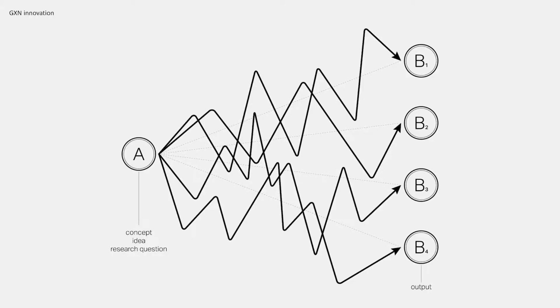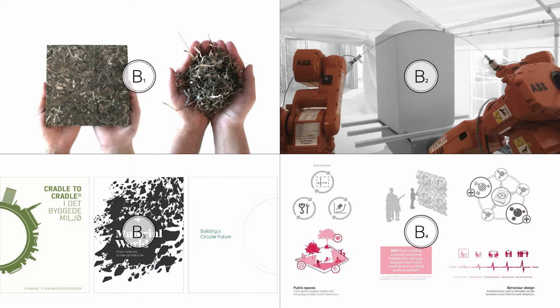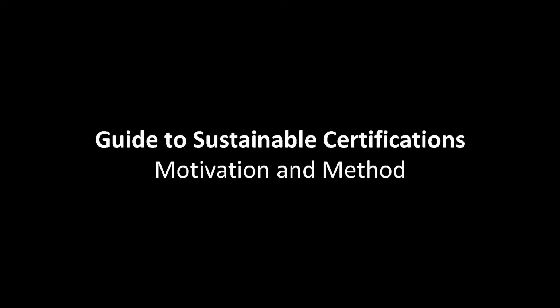So we are architects, but GXN have a slightly different process and approach. We have an original concept or idea, but the output of that varies a lot, and we're very multidisciplinary in order to do that. So it might be a new material, it might be some code for a robot, or it could be, like you see down there in the corner, a book. And we've published a number of books about cradle to cradle, about circular building economy, and our latest one is the Guide to Sustainable Certifications.